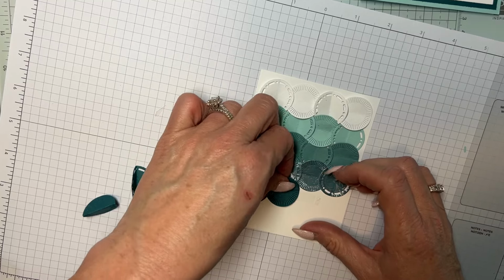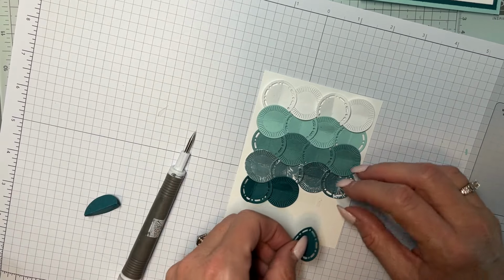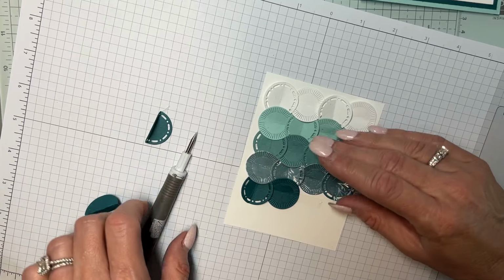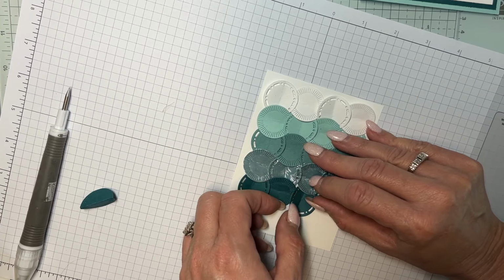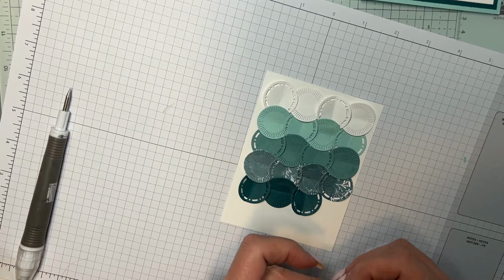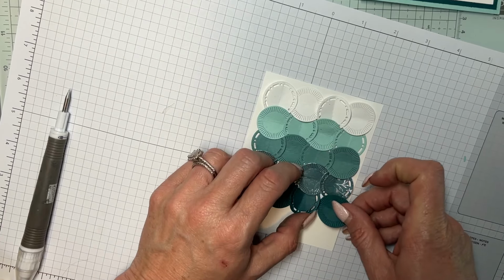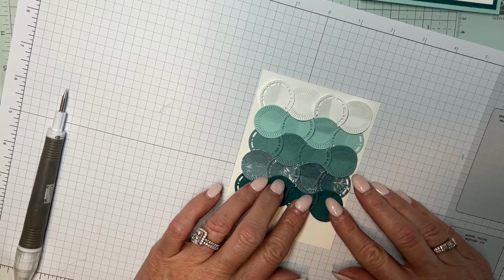Okay, there's my pretty peacock row like that. Then this is going to go under, over like that. And then this one is going to go under, over like that. Okay.